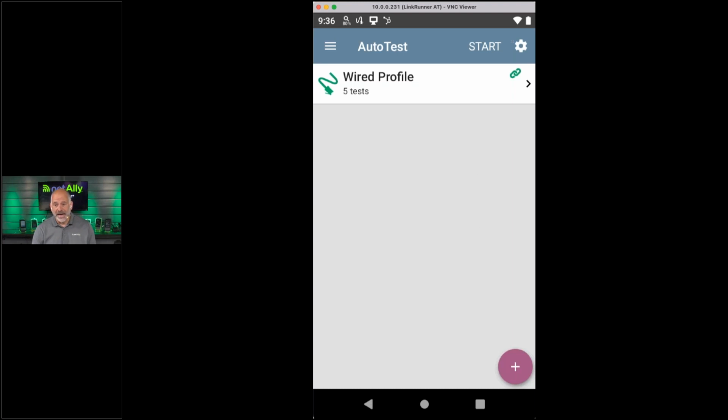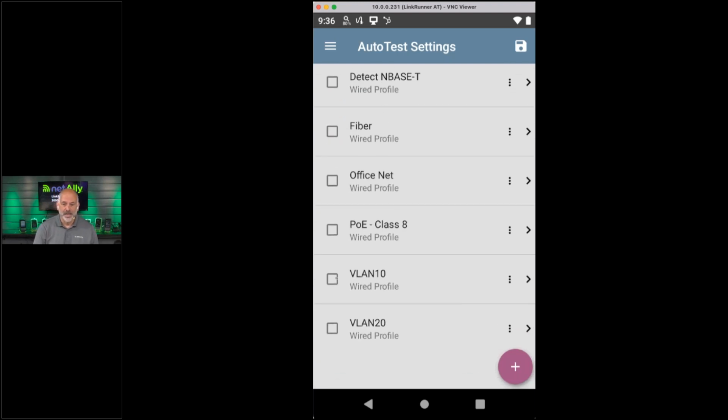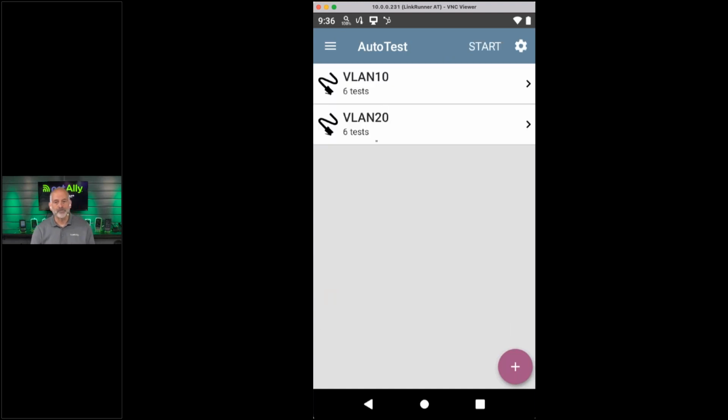Now, the other big difference when it comes to the auto test on the LinkRunner AT 3000 and 4000 is the fact I can predefine all of these different profiles, and then I can come in and select them. So depending on what type of testing I want to do, I could select a profile for that. So for example, if I wanted to check to make sure that VLAN 10 was working properly from this connection, I could select VLAN 10. Actually, I want to make sure both 10 and 20 are working. Notice that it's got both profiles in there.